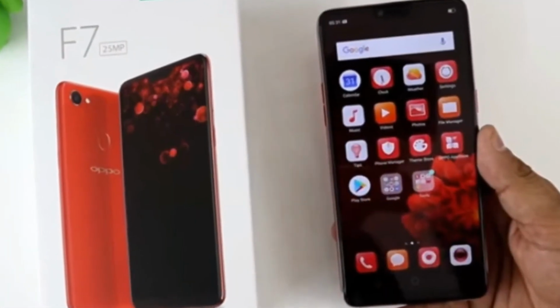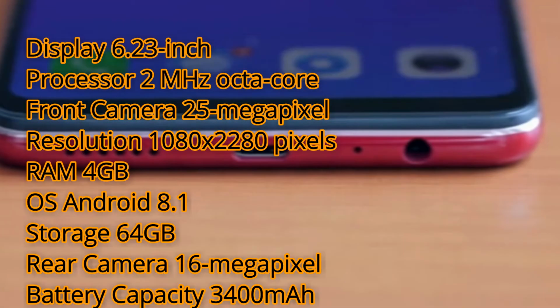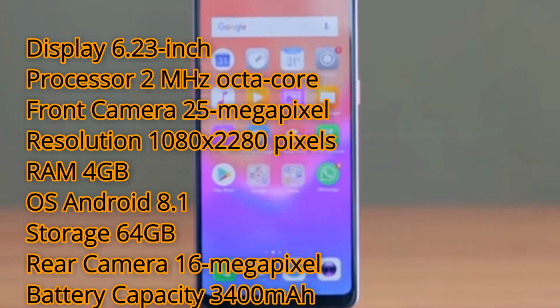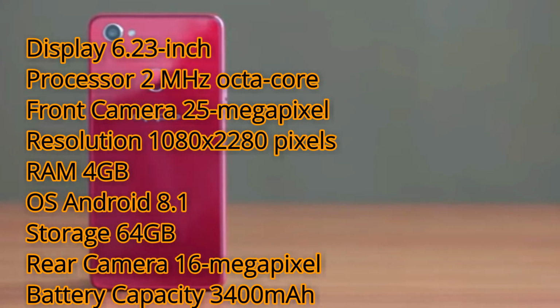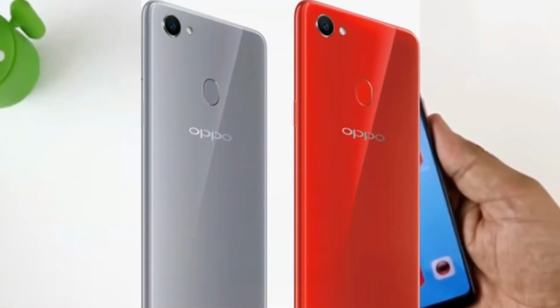Key specifications of the Oppo F7: display 6.23 inch, processor octa-core, front camera 25 megapixel, resolution 1080p by 2280 pixel, RAM 4GB, operating system 8.1 Oreo, storage 64GB, rear camera 16 megapixel, battery capacity 3400 mAh.